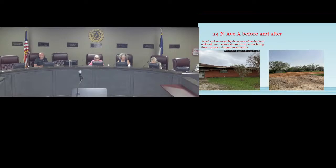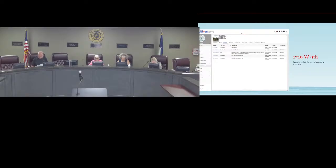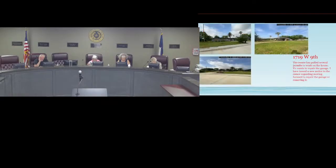1719 West 9th. This is the one where an owner stepped up to the plate and then he sold it again. The owner has actually come forward and pulled some permits. There's a list of the permits he's pulled so far. I stopped by and visited with the contractor on Monday, and he let me look inside of what all they have done. From the outside, it's still boarded up and it doesn't look that great, but there is a lot of progress going on the house. I have reached out on the accessory structure. Hold on, let me go back. On the accessory structure, and we're having communication on that, something's gonna have to be done pretty soon.